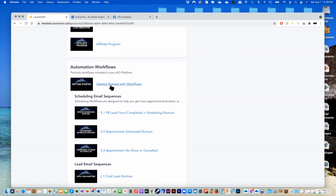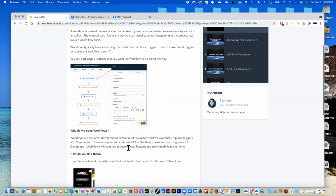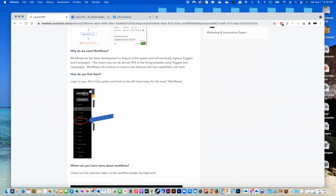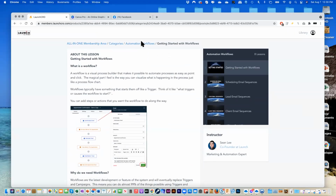Now we get into automation workflows. Yesterday I was touching on what this was. What is a workflow? It shows an illustration of how that is. If you clicked on this button, you could edit the email. We talked about what these placeholders are that replace the client's first name in that text body. We talked about where to find workflows on the menu. Here's even an overview from the high level people about the workflow builder, right? And that's just the introduction.